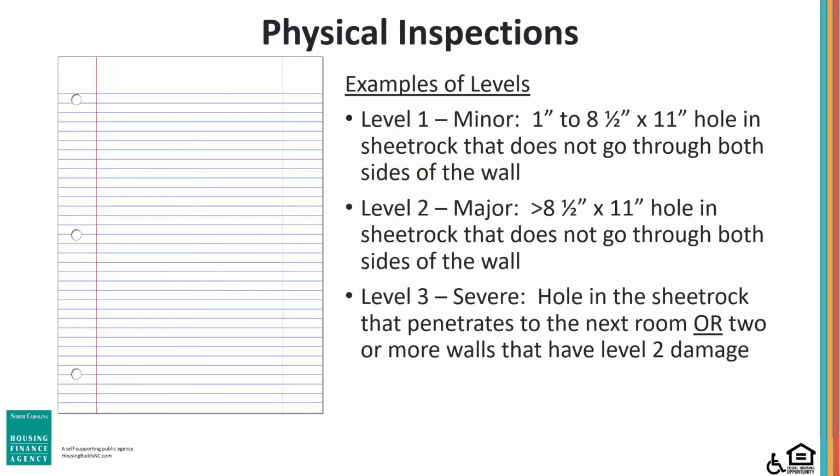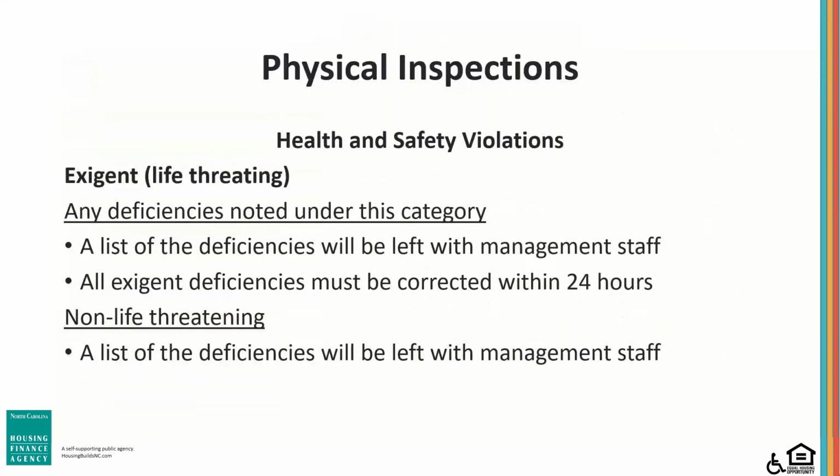Level 3 is going to be a severe hole. It doesn't matter what size the hole is, because it penetrates and goes through the wall. Or if you have more than 2 level 2 damages on a wall in a room, which really is kind of irrelevant because level 2 is still reported as non-compliance. Health and safety issues are reported to the IRS, and they also must be corrected within 24 hours. Again, this is going to be an example of a missing fire extinguisher in a unit or a missing smoke detector.